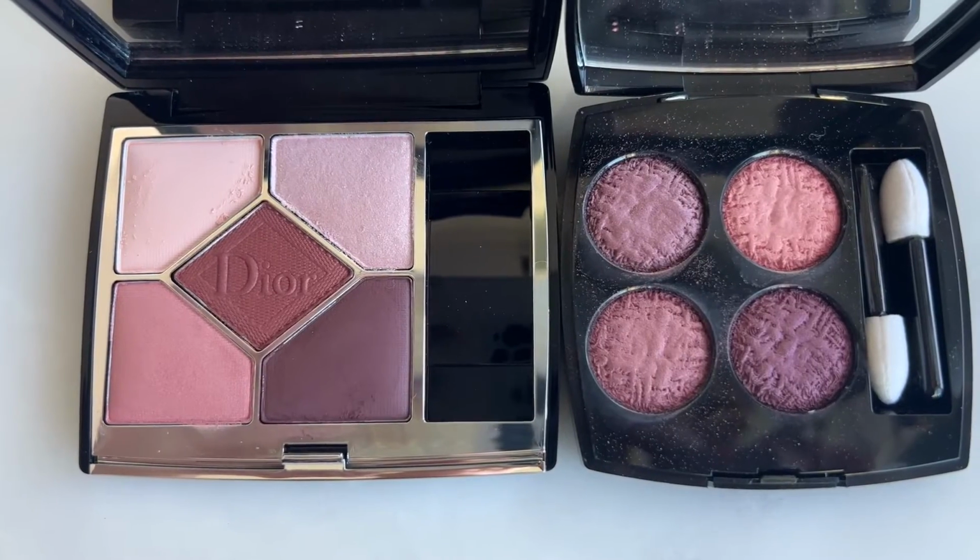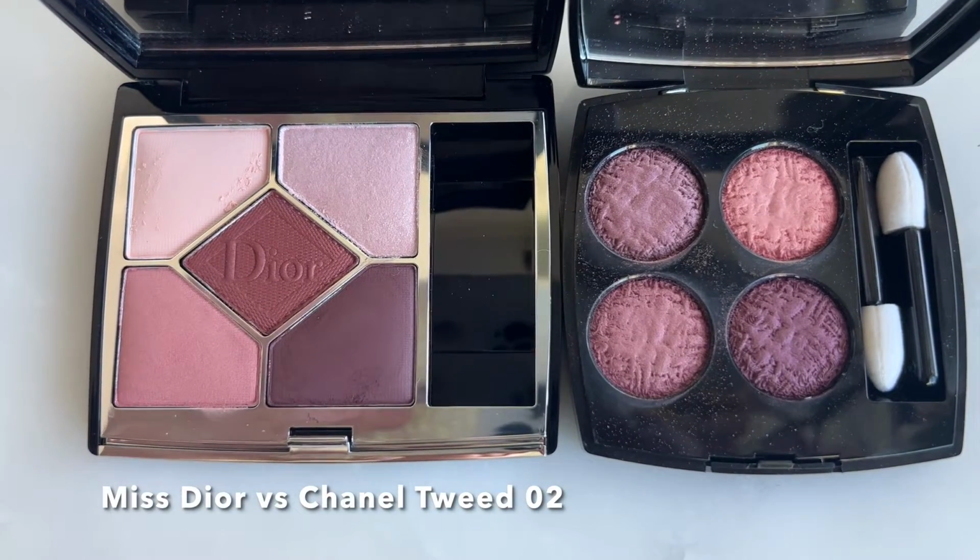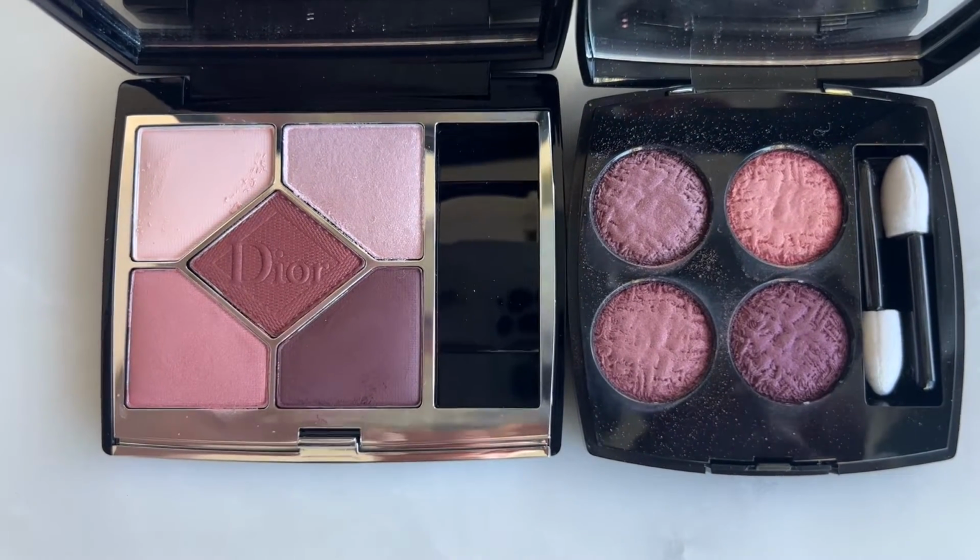All right, friends, buckle up for the next comparison. I was very excited when I put these side by side. This is the comparison up against one of the new Chanel Tweed palettes. This is number 02 Tweed Pourpre. Now, these look pretty similar. I don't know about you guys. Comment down below if you agree with me, but I think the tones here are very, very similar.